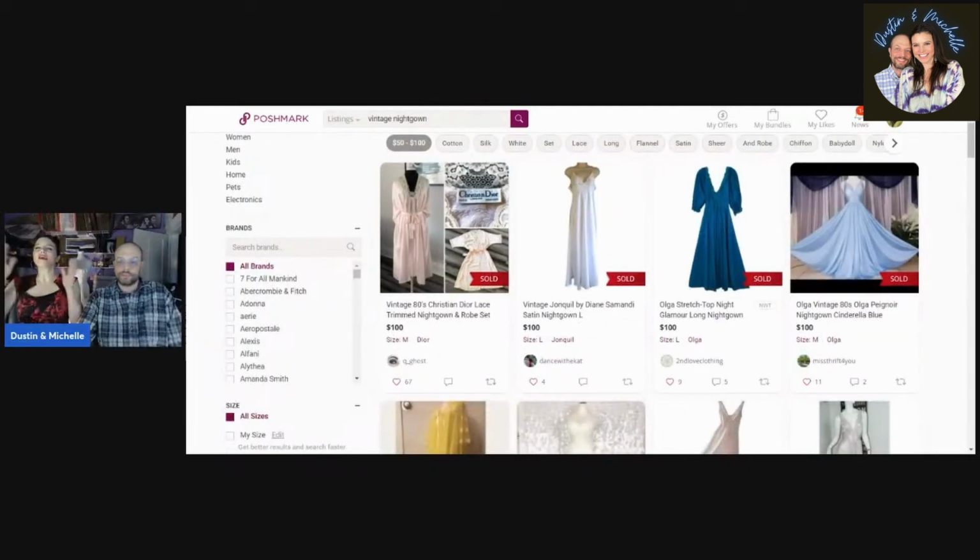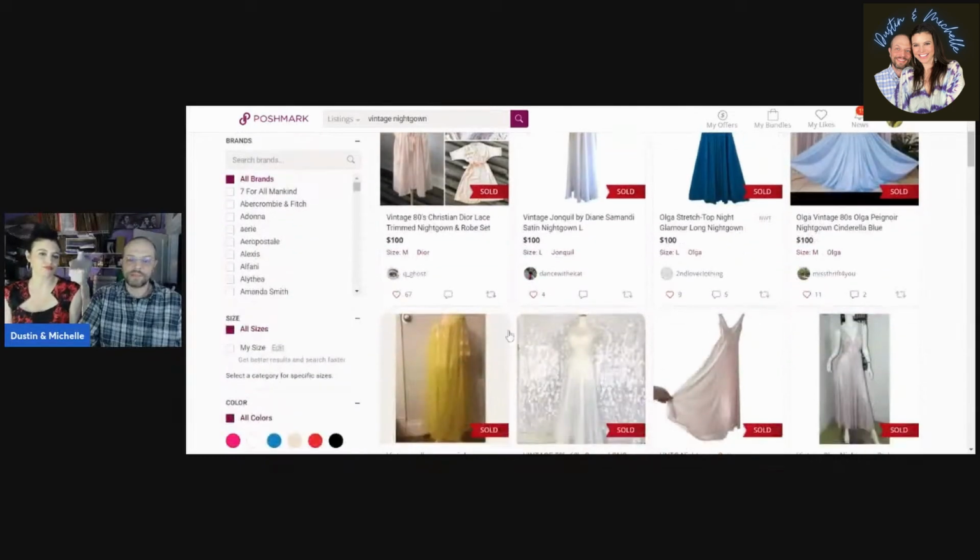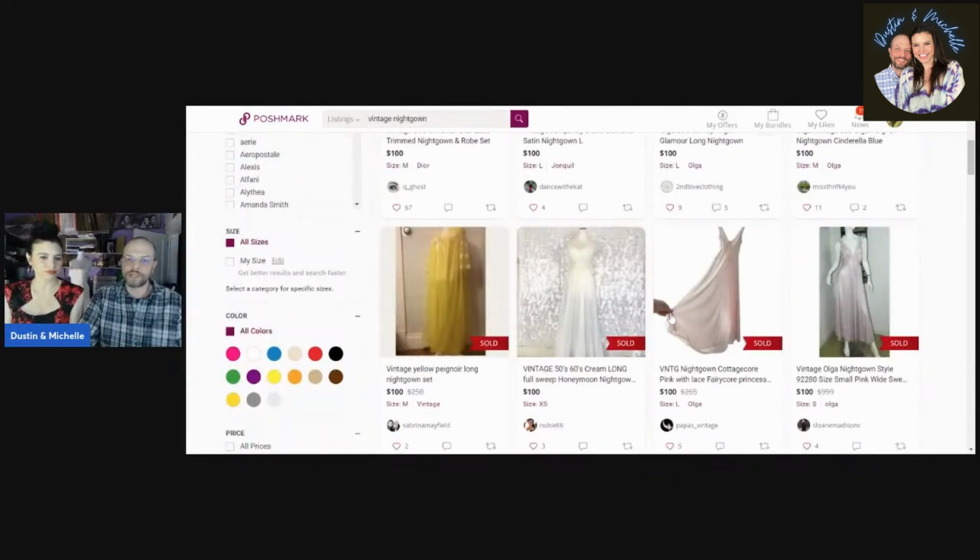Oh, I love this example. This dress on the right-hand side with the big spread out. That is one of the things that makes your vintage piece really valuable. That's a very specific photograph, and it probably helps sell. Look at the keywords: Cinderella blue. We have peignoir there, nightgown, Olga, gorgeous. Absolutely. And here's another one where they're spreading it out, seeing how long it is. That's more of a simple one, actually. I like that. Still going for $100 though.